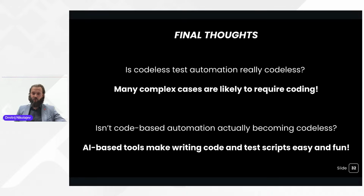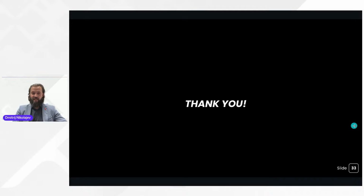I think codeless tools are experiencing a lot of pressure with the development of AI tools, because quite naturally, these AI tools are helping a lot in the programming, in the coding area these days. So we'll see how the market changes. That's it from my side. Thank you, and I'm open for your questions.